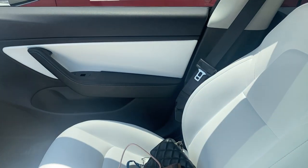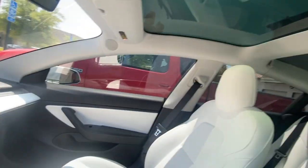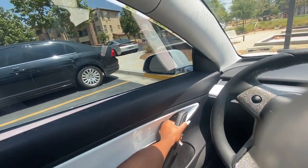Second passenger seat here. I like it a lot. I honestly like the whole car. First of all, let's talk about this roof. Let's really get into the roof because, yeah, you open the door, you press here and, hold on, it opens up.